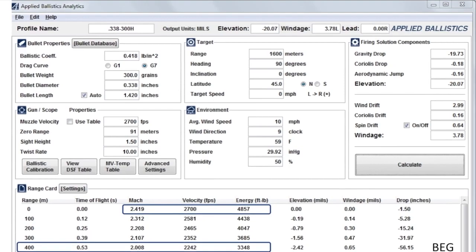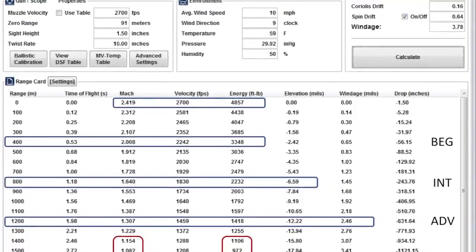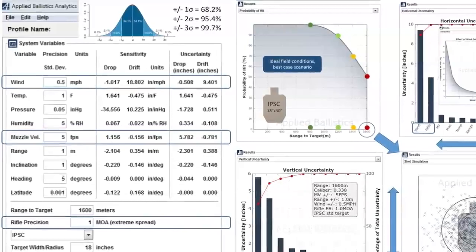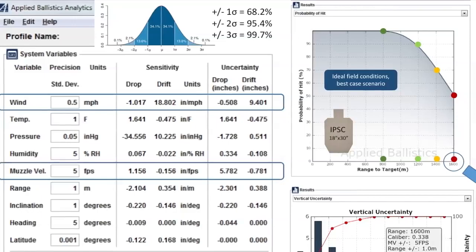From here on, I modeled the range card up to 2000 meters, because as you can see, we are already going transonic around 1500, and also the energy drops below 1000. The same ideal field conditions: wind very light, 0.5 miles per hour standard deviation, 5 feet per second standard deviation for the muzzle velocity, which is very good, and then a rifle-ammo-shooter system precision of 1 MOA. You can see that for an IPSC target, we have again 800 meters at 100% hit.